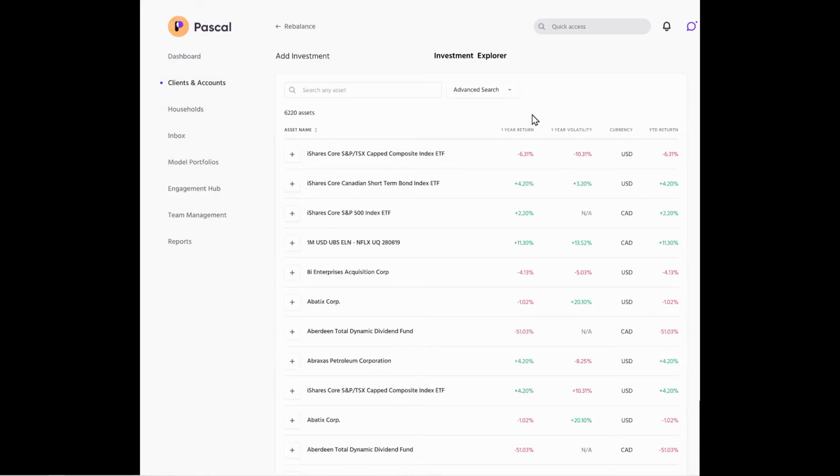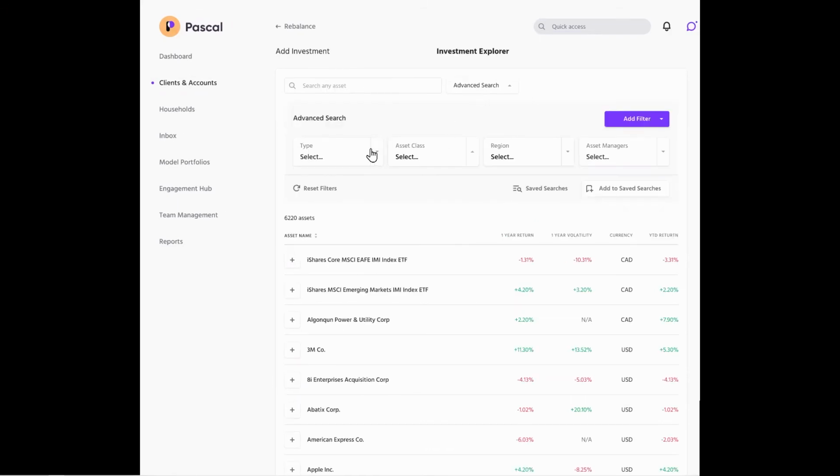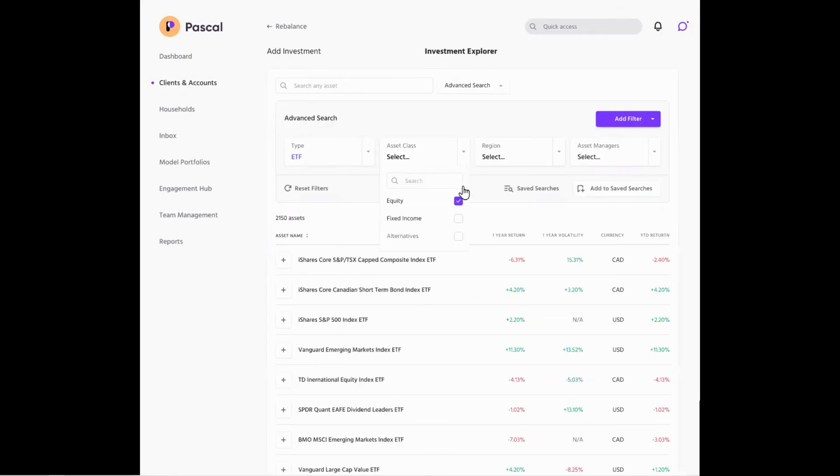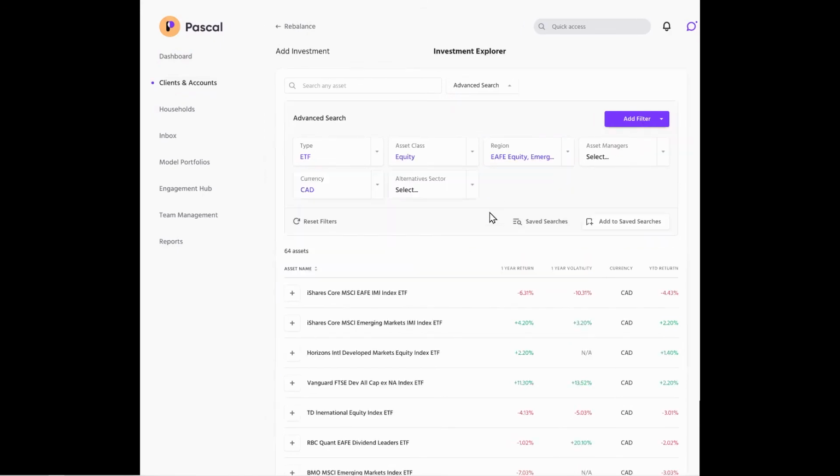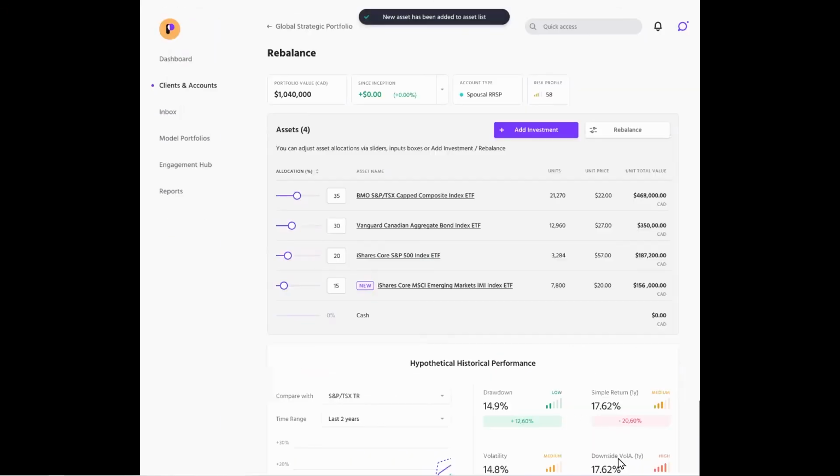This takes us to the Investment Explorer search engine. PMs and advisors have access to thousands of publicly traded stocks, ETFs, as well as mutual funds and other investment types. An advanced search will narrow the scope. We can click on ETFs, equities, international equities, and do a currency screen. We then select the security we want and add it to the portfolio. Add a weight of 15% in this case.